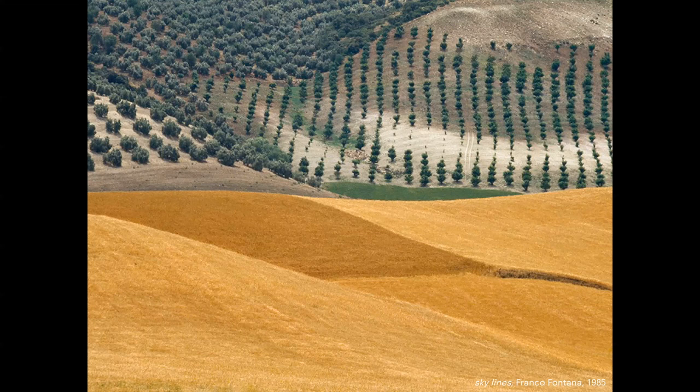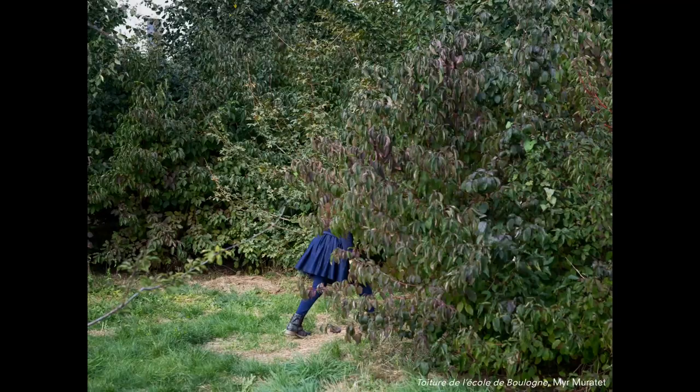But when we look closely at this picture, we can see that this landscape is in a way very nice. There are really lines, it's really composed, but it looks a little bit poor. You have this mono agriculture on the first ground, and then on the second plan, trees planted very regularly. So we can imagine that even in a countryside, there is not a lot of biodiversity in this image.